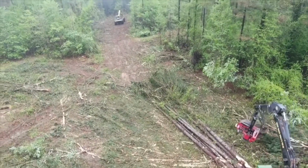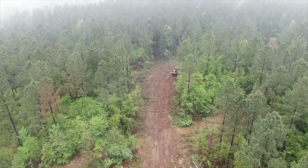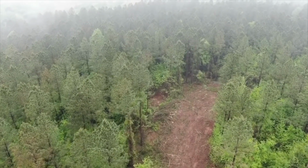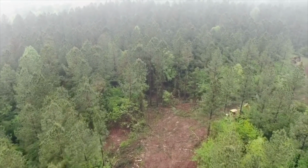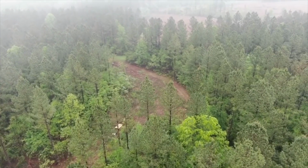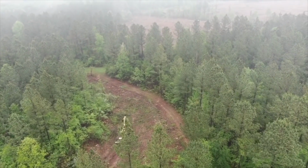Let's go on up. We're going to see where, get on up above the trees a little bit. We'll follow Chad out here and where Derek's at. Let's see. Ground looks like it's holding up pretty good so far. Let's see, there's Chad. There's Derek over there. Derek's just kind of cut a right of way running back, and then he'll start running off the sides of that then. And that'll be the main skid trail.